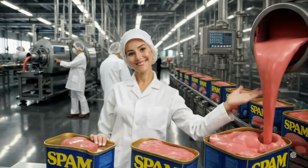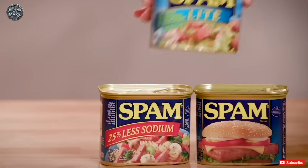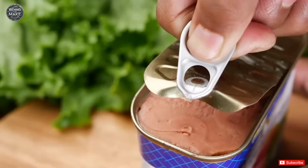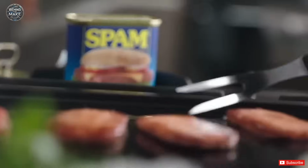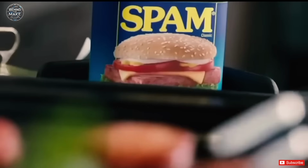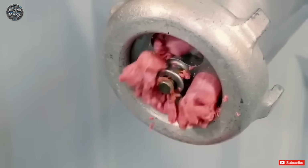With more than 8 billion cans of Spam sold worldwide since it was first introduced, about 3 cans every second, you might wonder what exactly goes into making Spam and why it's such a global favourite. Let's be honest, Spam is pretty unusual. At first glance, it might just seem like a strange, tasty block of meat, but behind every can is a surprisingly detailed process. Let's take a closer look at how Spam is actually made.